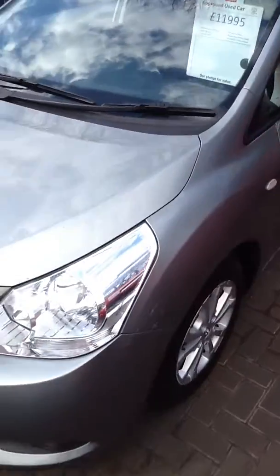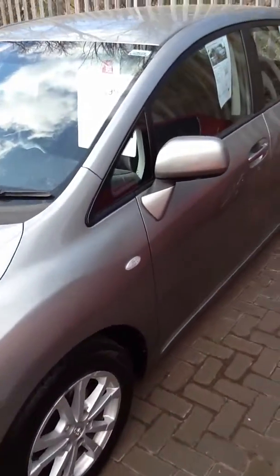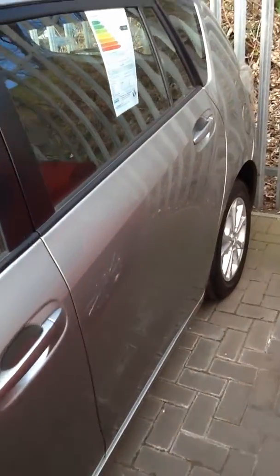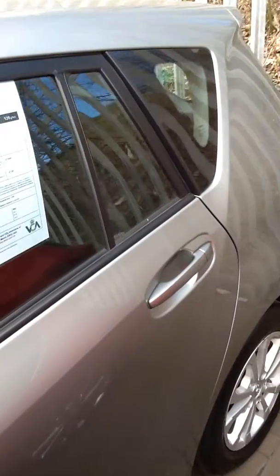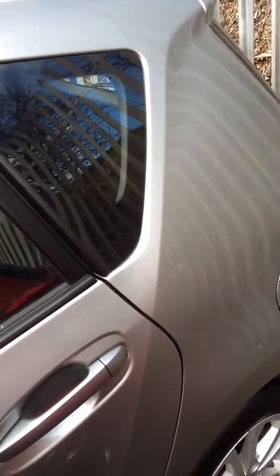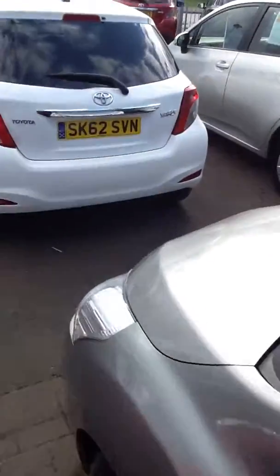Let's move around to the other side for you. There's 41,000 miles on the clock and it's got a full service history. Not done by us, because the previous owner actually owned their own garage, so it has been serviced. It's up at £11,995. This is a 12 plate, so it's roughly 3 years old, and it's £130 a year for the road tax on the car.